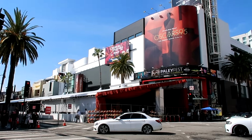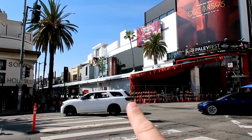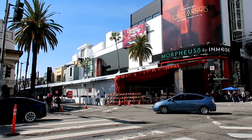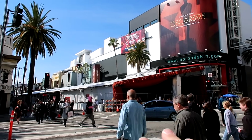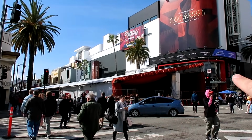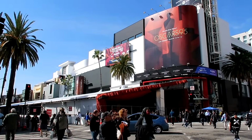They shut down almost this entire strip here in front of the Chinese Theater, the Dolby Theater, the place where they film Jimmy Kimmel and all that. That street is closed. You can't drive down there. And this has been going on for over a week now. They've been closing off this area, tenting it in, I guess, for the Oscar celebration.